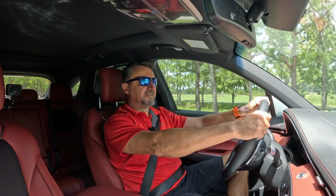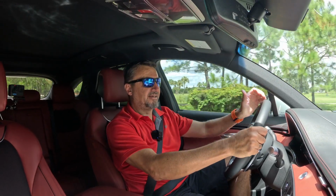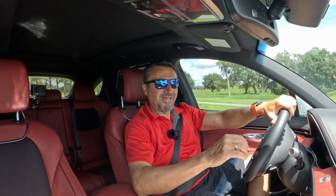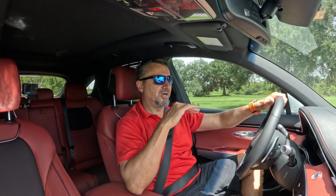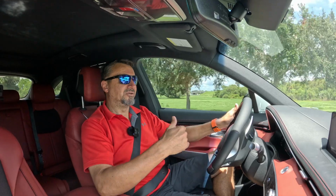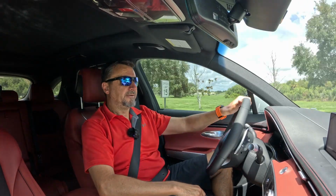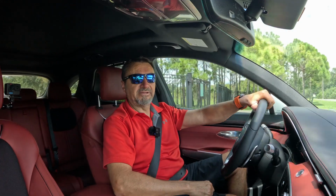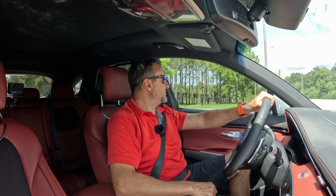And it drives nice. It's quiet on the interior. I have it in this Sport Plus mode, which gives you that louder exhaust note on the interior. And you can see the two exhausts in the back. They're looking great as well. And we're going to take it on the road, see the acceleration, the cornering, and the braking on this vehicle, see how that feels.